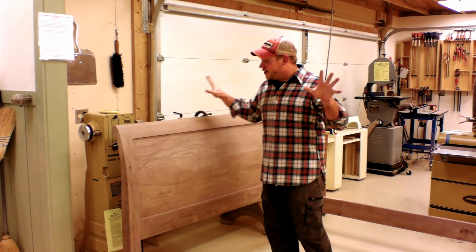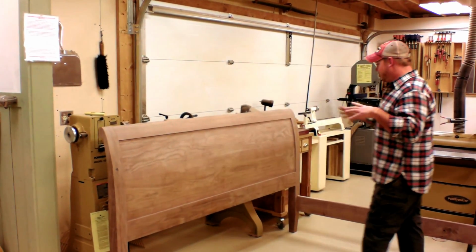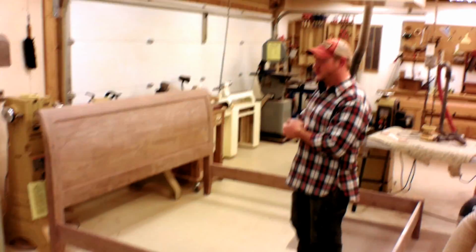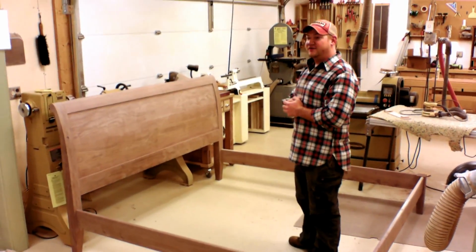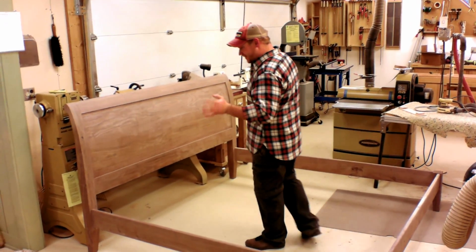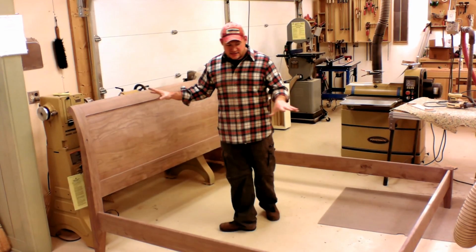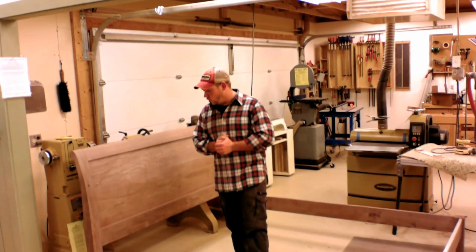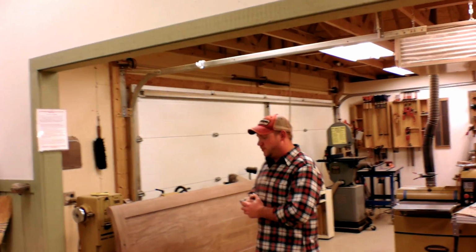So over here in my corner of the shop, I have been working on this sleigh bed the last couple weeks. If you guys have watched, you have probably seen it. I got to the point last weekend where I got it together with the bed hardware installed, so I can stand it up and see what it looks like.